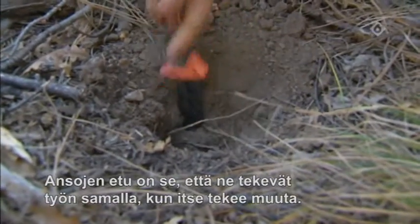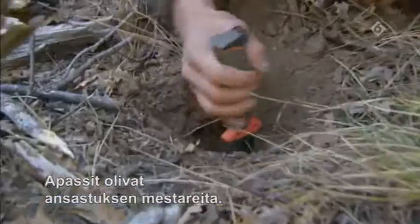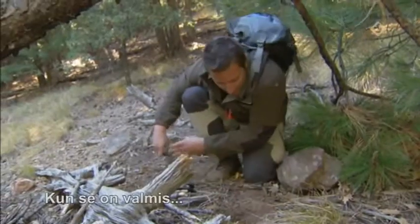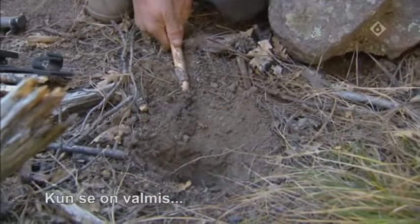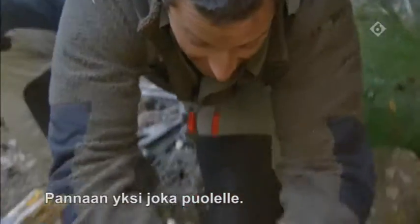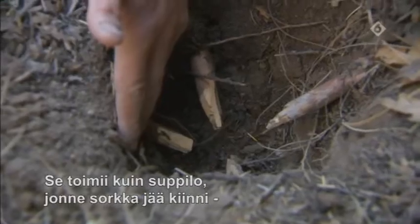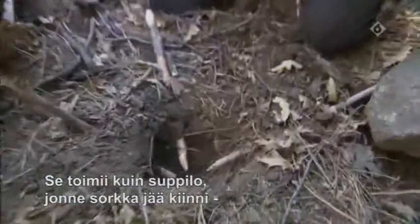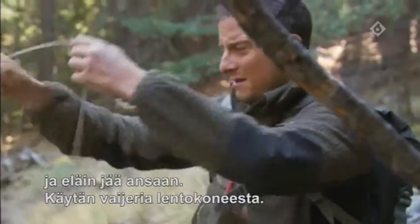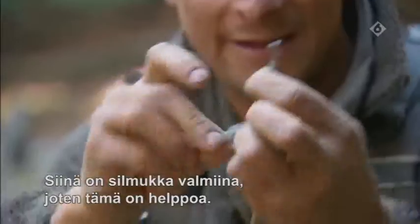And the good thing about traps is that they can work for you whilst you're off doing something else. And the Apaches really were the masters of that. Okay, then once you got that, you just get these. Put one through each side. And that acts then as a funnel, the hoof that goes in, jams it, and then gets caught in the snare. Just use some of this wire off the ultralight. It's already got a hoop on the end, so it's really easy for me, this.